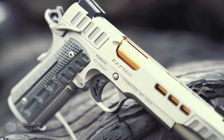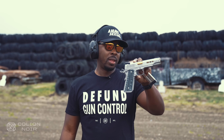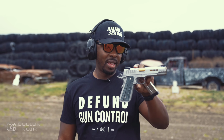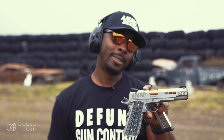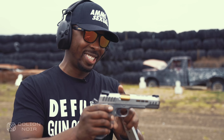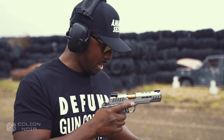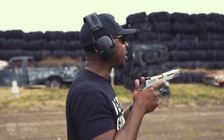Now, all things considered, this gun, to me, is just so pretty. It just is what it is. It's just such a pretty gun. Kimbers know how to make a pretty gun. All right, so, gun is gorgeous.